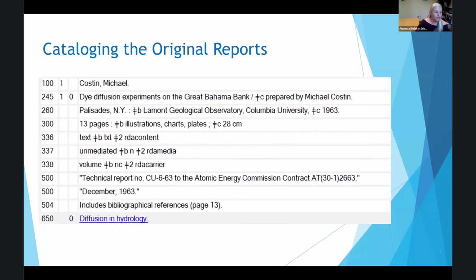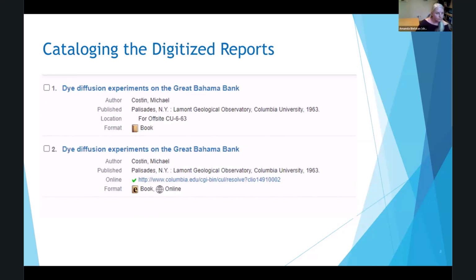So this slide is an example of the MARC catalog record within our catalog, and the cataloging department basically set to work to download the existing MARC records that existed in WorldCat, and then they also had to create MARC records for reports that had not been cataloged yet by any other institution.